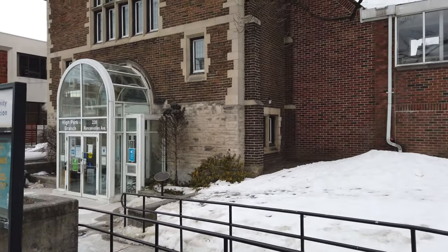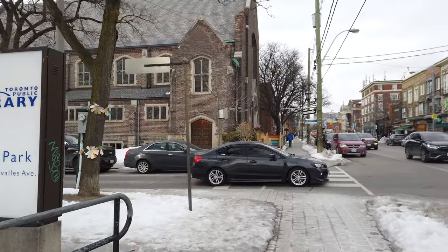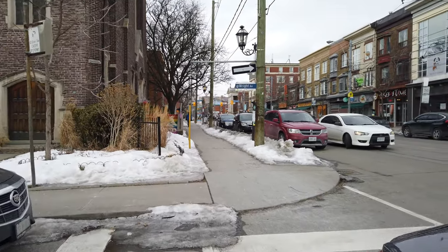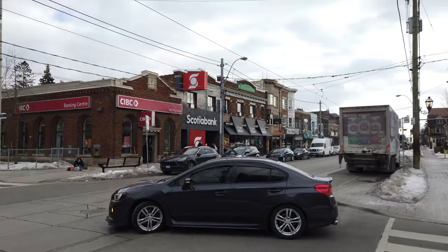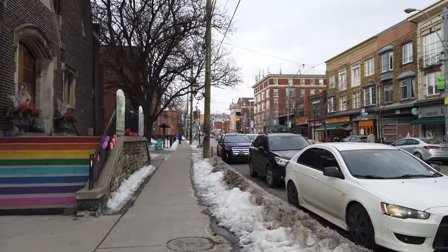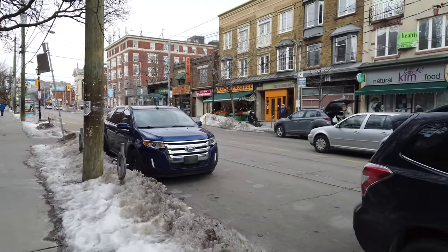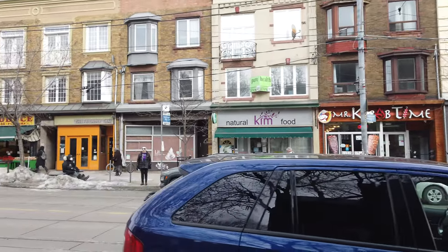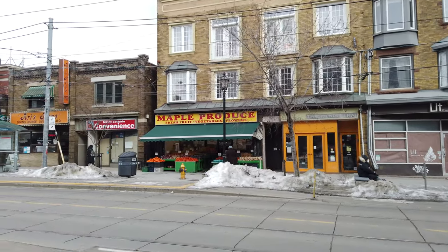Here's a Toronto Public Library branch, the High Park branch. High Park lies just a little bit to the west of here. The High Park neighborhood is just west of Roncesvalles. Mr. Kebab time. And I think I've seen more fruit stands than anything else so far.